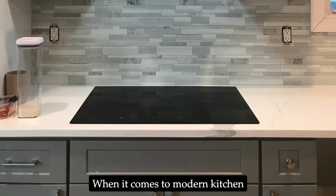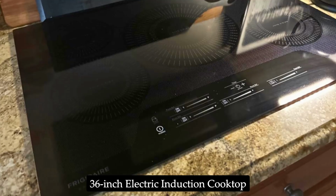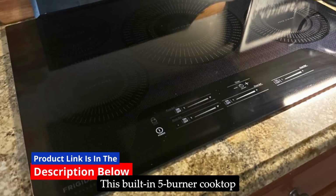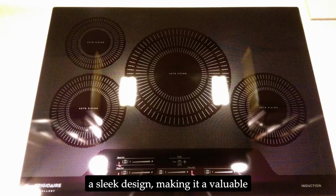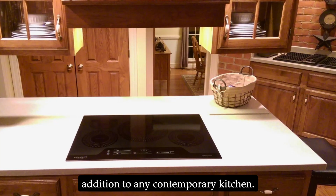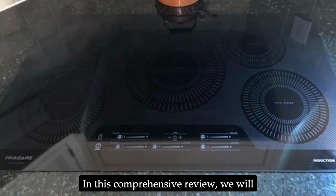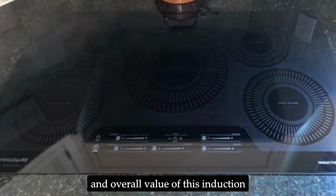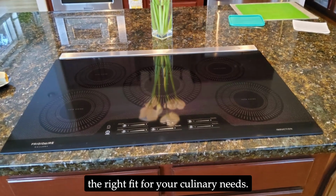When it comes to modern kitchen appliances, the Frigidaire Gallery 36-inch electric induction cooktop stands out as a top contender. This built-in 5-burner cooktop combines cutting-edge technology with a sleek design, making it a valuable addition to any contemporary kitchen. In this comprehensive review, we will delve into the features, performance, and overall value of this induction cooktop, helping you determine if it's the right fit for your culinary needs.